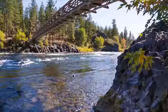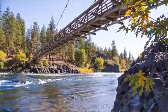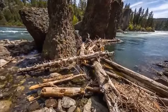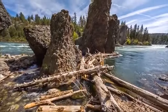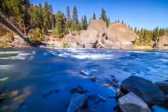The CCC was responsible for several of Riverside State Park's amenities. Besides the swinging bridge at the Bowl and Pitcher, they also built the Aubrey L. White Parkway and the rock walls situated on both sides of the river.